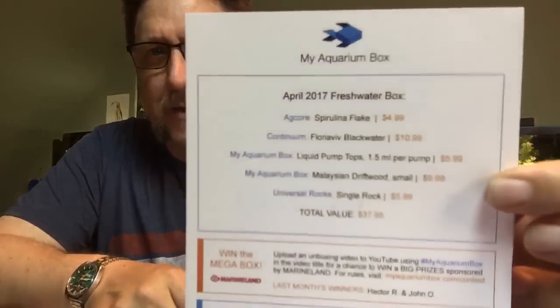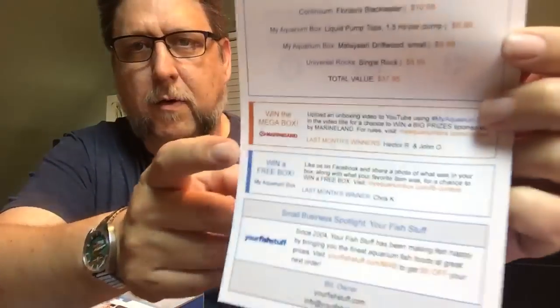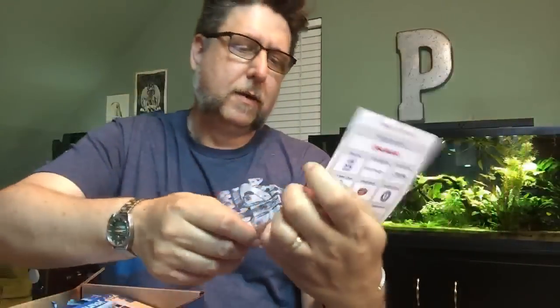Alright, so this is the April My Aquarium box, and this is the scorecard. It's a little bit easier to read, so that's what's on it. Down here we have the Mega Box winner, the person that won on Facebook, and the Small Business Spotlight of the month. Your Fish Stuff, and they make great food. I've had a bunch of their samples, and I got a chance to meet them over at the Big Fish Deal. Good fish food.